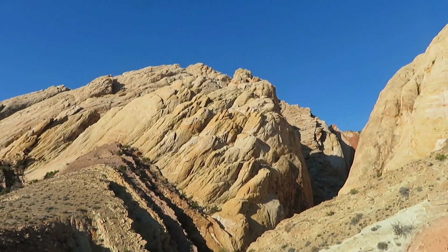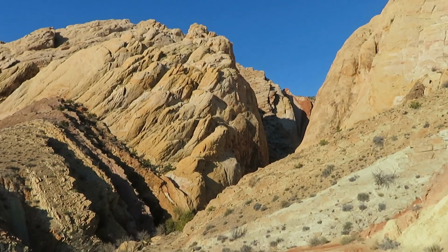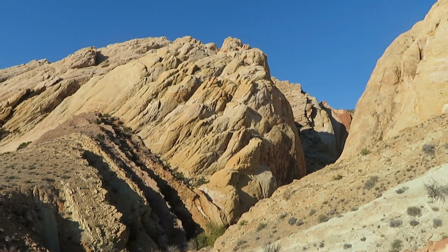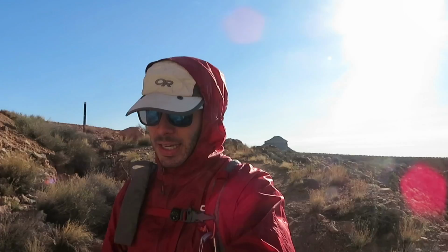Here's the canyon I'm heading into. I feel like I'm about to walk into the belly of a beast. Like in the Disney movie Aladdin, when Aladdin goes into the cave, and the mouth of the cave is that like tiger. That's what I feel like I'm doing right now. It's very impressive and a bit imposing.